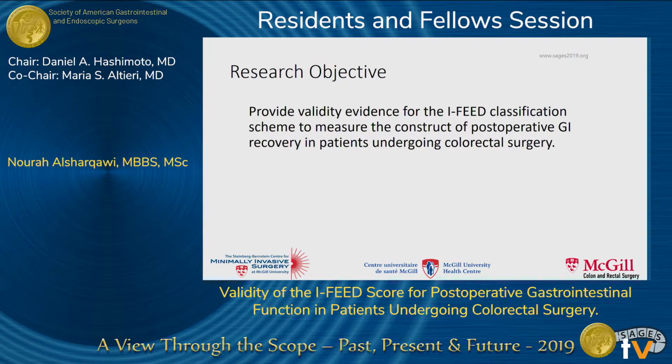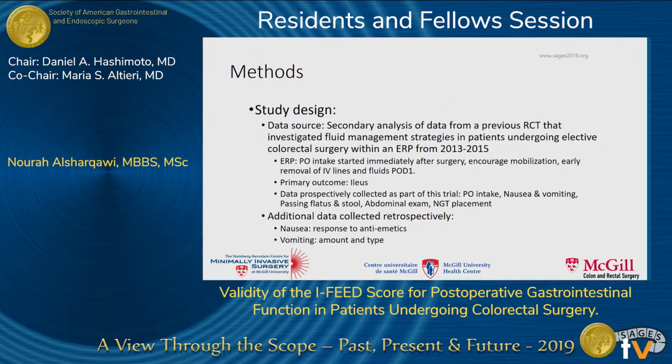Therefore, our objective was to provide validity evidence for the IFEED classification scheme to measure the construct of postoperative GI recovery in patients undergoing colorectal surgery. We did this by performing a secondary analysis on data from a previous randomized controlled trial that investigated fluid management strategies in patients undergoing elective colorectal surgery within an enhanced recovery pathway from 2013 to 2015.